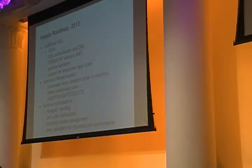Can you use the user-defined functions that you have implemented here? I'm not sure I understood the question. So if I understand the question correctly, it was that if you have user-defined functions that you use in your MapReduce jobs, can you use them inside Impala? Let's say I have a MapReduce job, and I want to use it in a query. Okay. So Impala right now does not support user-defined functions. That is something we're trying to address. If that answers your question.